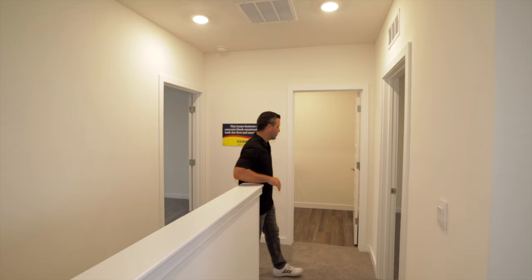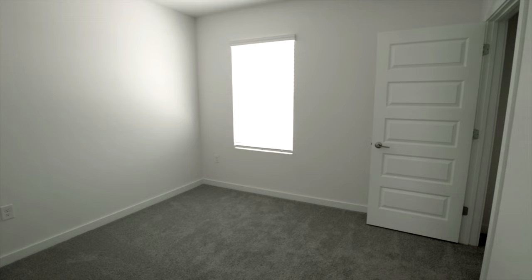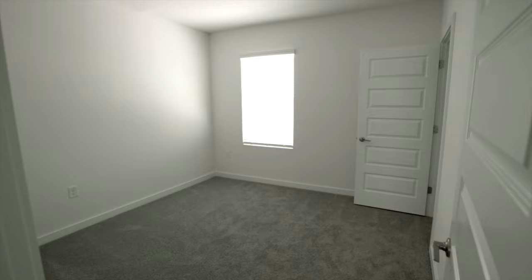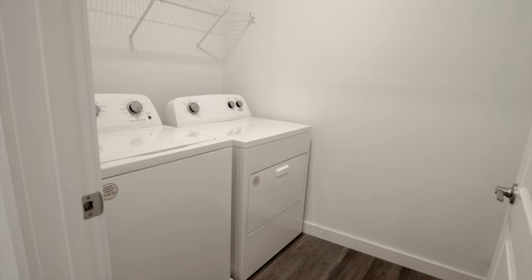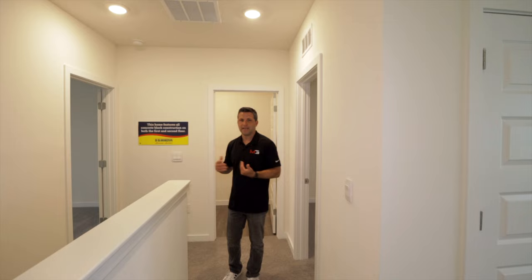So upstairs, right off the bat, we're gonna have the master this side, which we will circle back to in a second. We're gonna have bedroom number 5, okay? We're gonna go to 3 and 4 on that side. We have bedroom number 5, and we have the laundry room. Laundry room, this is a game changer if you have a full house because it's upstairs where all the bedrooms are, and you don't have to lug that laundry up and down. So love that it's up here and it's centralized.